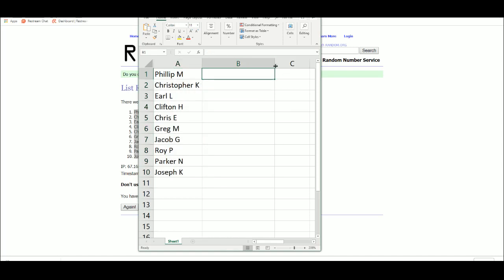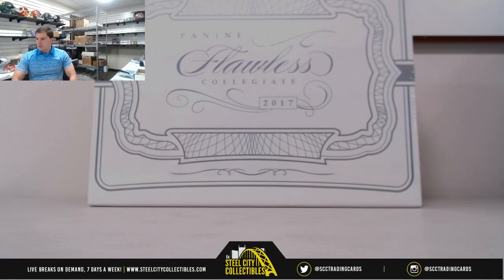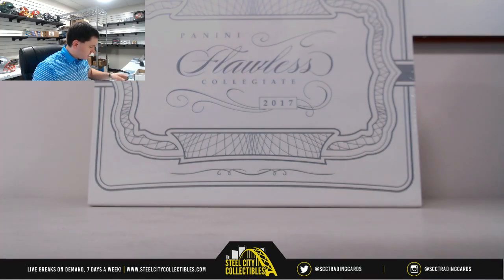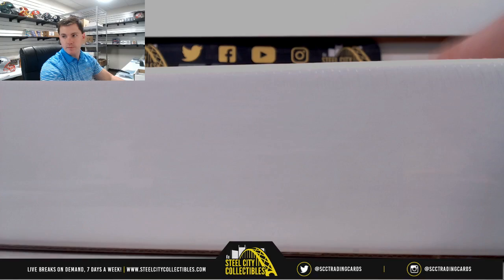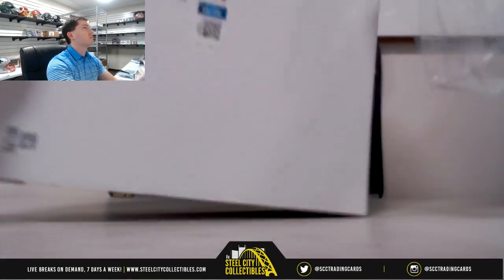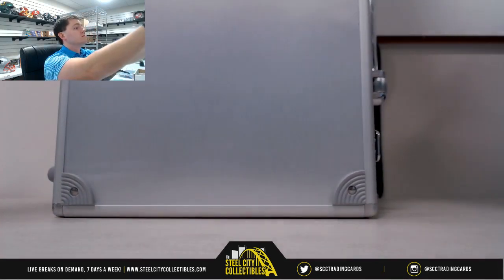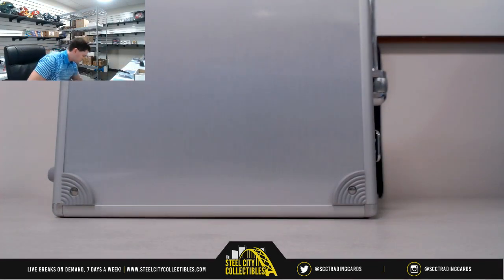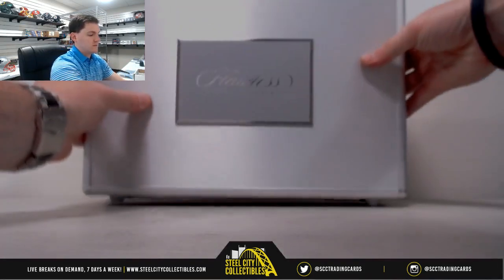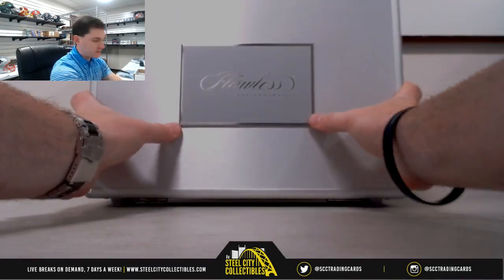So I'll enter in each hit as we go. So good luck, everybody. 17 Flawless Random Hit Group Break number 9. And we just have a regular box. We do not have one of the team boxes as we've seen before.